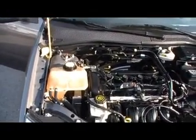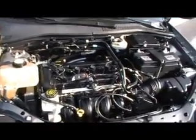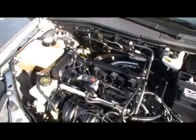The first one is this little 2007 Focus. It's a Ford Focus ZX3, which means it's the three-door version. It's got the little 2.3-liter four-cylinder engine, incredible fuel economy. And I want you to look and see how clean it is. Isn't this fantastic? Just look underneath the hood.